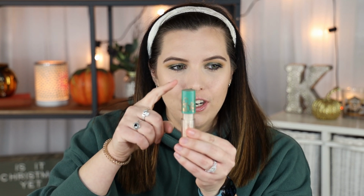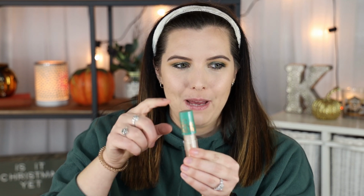It smells like the rest of the Luxe glosses that I own. I would say that this is not my jam to just wear on its own. One thing I don't like about the Luxe glosses is you try and push it down and it just kind of comes back up. So you really have to push this baby in to get it to seal.